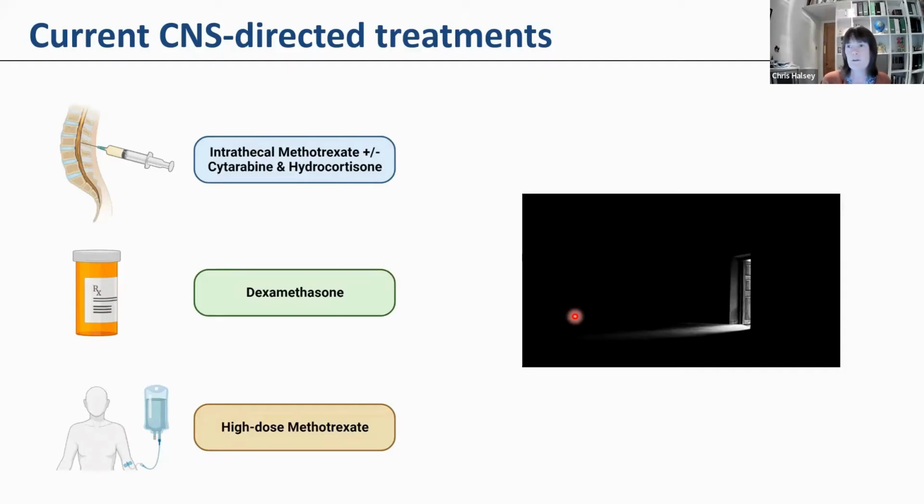Many people who've been through leukemia treatment, in their family or with a family member or friend, will know that in the bone marrow, we do adapt the treatment according to how well it's responding to treatment.